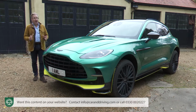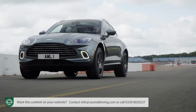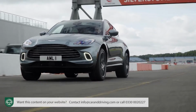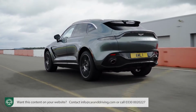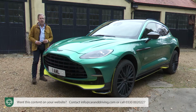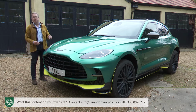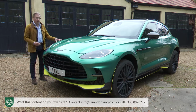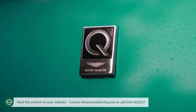You didn't think it was going to be inexpensive, did you? Of course it isn't. The standard DBX, retailing at the time of this test in autumn 2022 from around £172,000. Inevitably, you'll need a lot more than that for this faster 707 version. At the time of this review, the cost of one of these was £190,000. And there'll be lots to add to those figures, of course, once you've begun to tick a few options boxes.